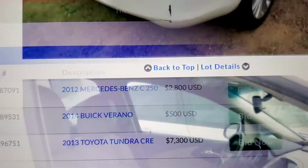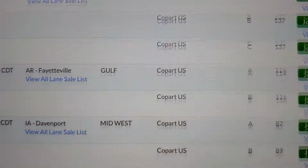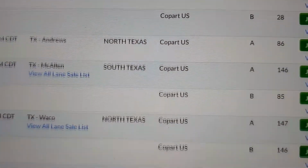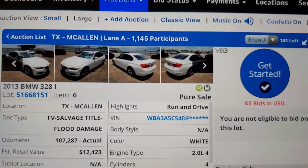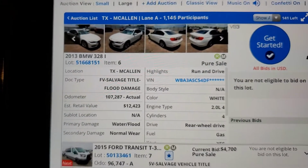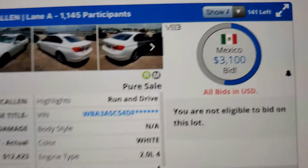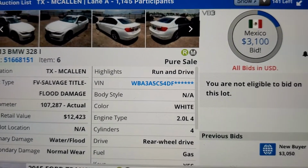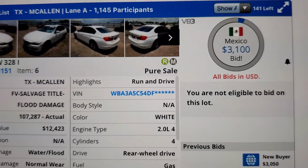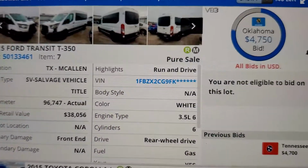We'll just do the live auctions and see what's going on. So let's get back to today's auctions. And we were in McAllen. You're gonna join it again. Okay, the Mercedes just, no, that's the BMW. All bids are in. Okay, so it's at 3,100, a 2013 BMW. This one's flood damage, so this one's salvage. It is running and driving. So let's take, oh, she's gone.